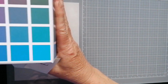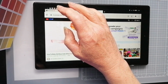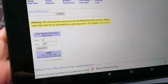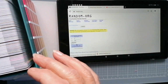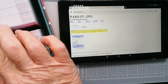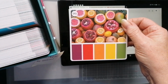Right, okie dokie, let's get our next number. Pray to the gods. Oh my lordy. Right, random.org, so it's still stuck on 245. Let me lift it up so you can see. Yeah, that was the last one, so let's generate our next one. Number 92. Got your fingers crossed. Oh, 91. Oh, looks zesty. Oh, that's pretty. That's nicer.